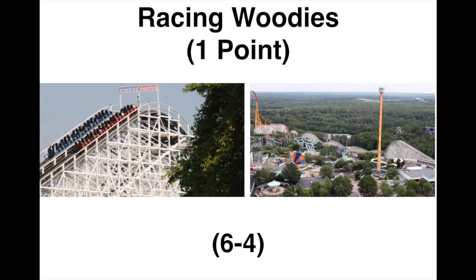6-4. Racing woodies, both worth 1 point. Rebel Yell versus Racer. Racer is, most people say, responsible for bringing back the roller coaster into the amusement park industry. It was really almost completely gone, but Kings Island managed to bring it back when it opened. Rebel Yell is shorter due to the fact that its turnaround is a lot different. Kings Island's is spread out, which I like a lot more, and it's taller. So I will be giving the single point to Kings Island.